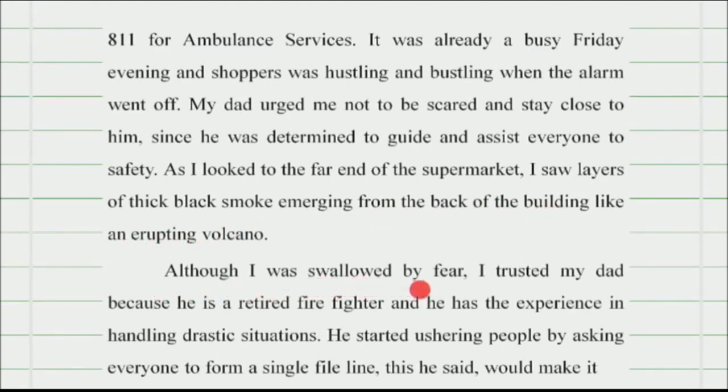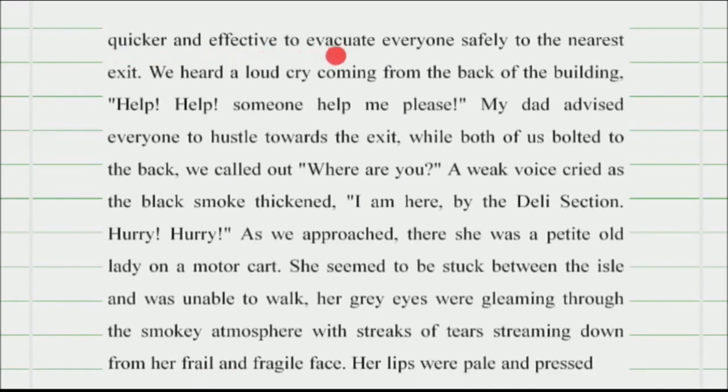Although I was swallowed by fear, I trusted my dad because he is a retired firefighter and he has the experience in handling drastic situations. He started ushering people by asking everyone to form a single file line. This, he said, would make it quick and effective to evacuate everyone safely to the nearest exit. We heard a loud cry coming from the back of the building. Help! Help! Someone help me, please.